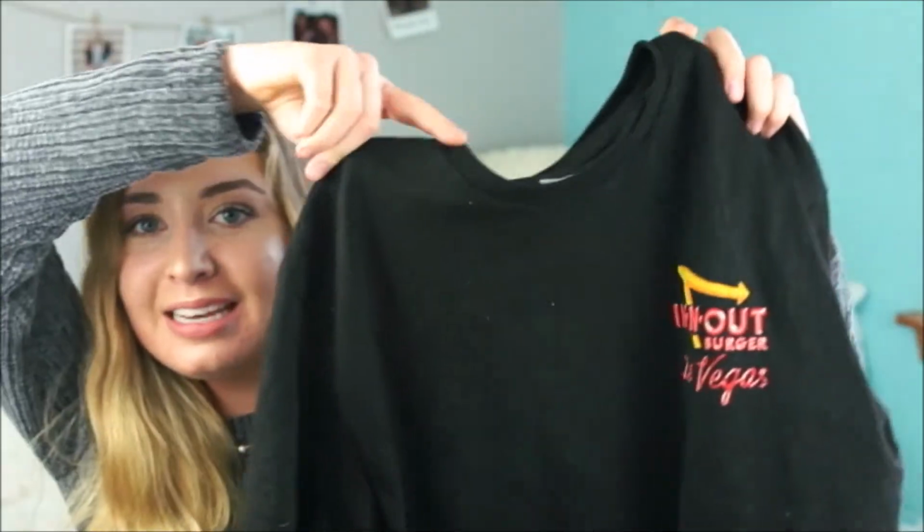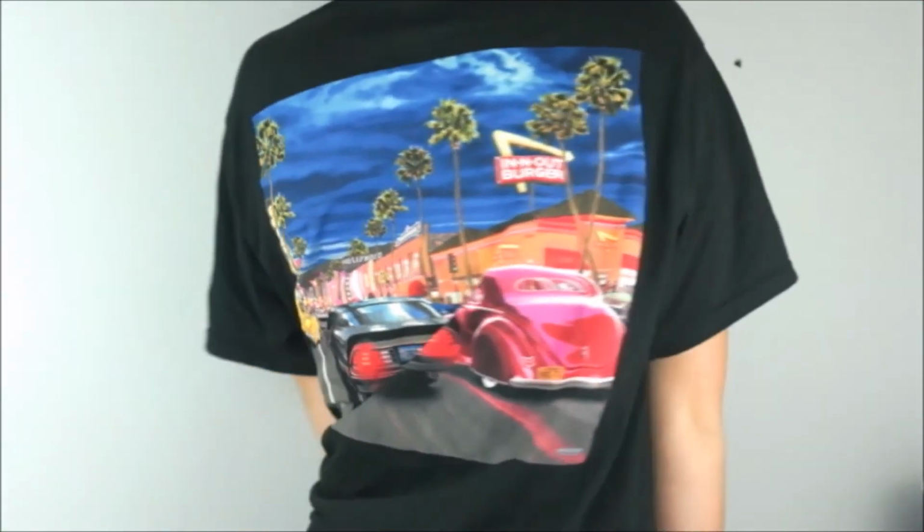One thing I got was from when I was in Las Vegas, and this made me so happy. It's an In-N-Out burger shirt, and the back and everything, it's just so cute, and that makes me so happy. I love In-N-Out. I just think it's super cute, and I'm glad I got a shirt.